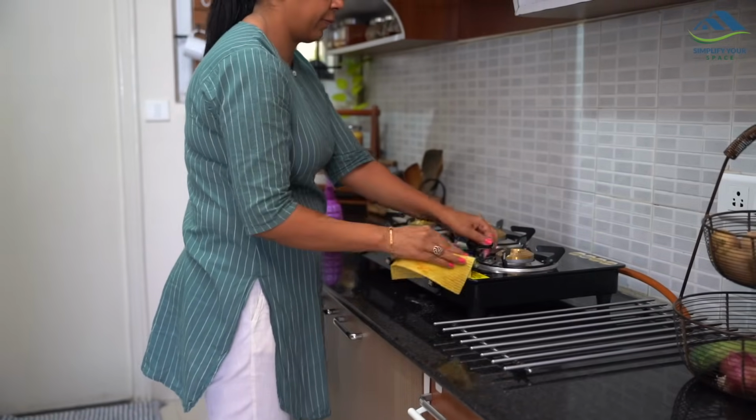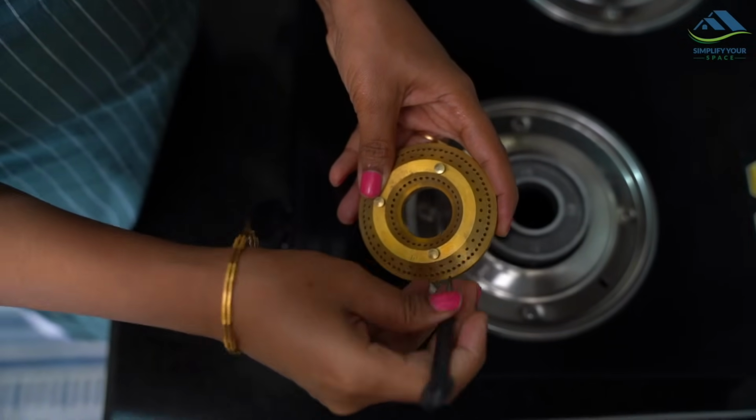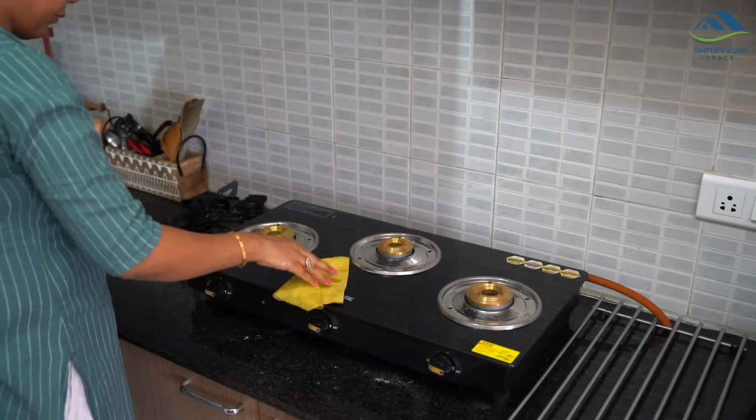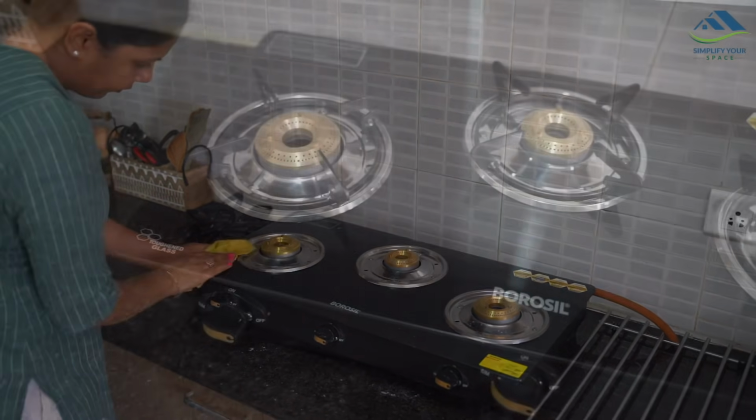The gas stove is very easy to clean and maintain. It also comes with a cleaning pin that makes it easy to clear clogged burner holes. And the best part is, there is a lifetime warranty on the glass.